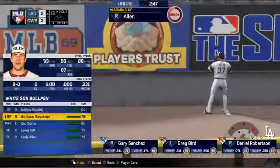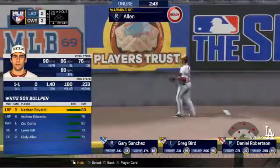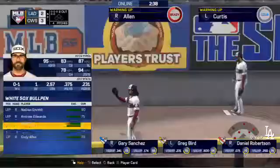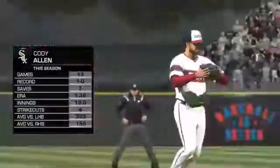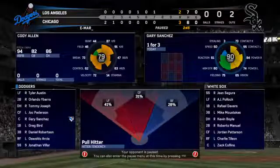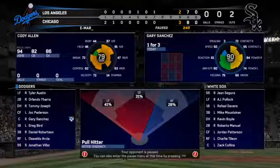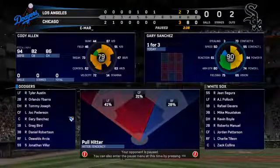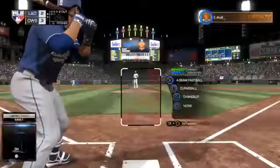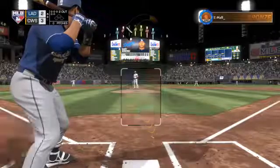4 strikeouts. At the plate, Gary Sanchez. First 2 men in the inning have both gone down via the punch-out, so we'll see if he can fare any better. Cody Allen is called upon with 2 outs. On the 8th, as he's at number 37, Cody Allen.